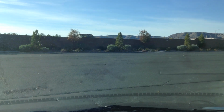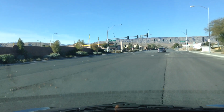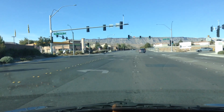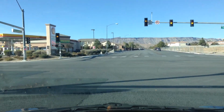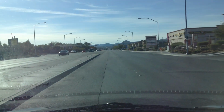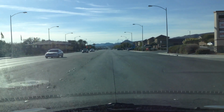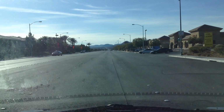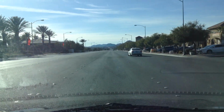So you'll see a lot of walls on this drive. Actually, Windmill is a bit separate from Las Vegas, which makes it more attractive to me. I got a number of turns to make here and need to keep a focus on that. So it's about 5 turns. So I keep my map open. The first, okay, just gotta remember Warm Springs, left on Warm Springs.